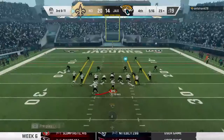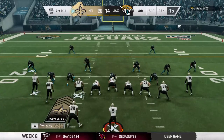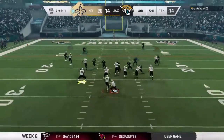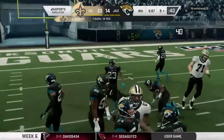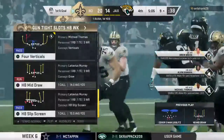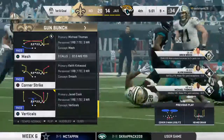7th play of this drive coming up, but a long way to go on 3rd down. Hey, watch the slant. First carry for a Central Florida alum, Latavius Murray. And he gets it inside the 10 to the 9. They're able to convert on 3rd down, and that sets up a 1st and goal.